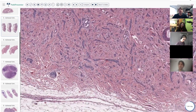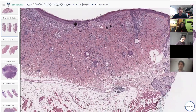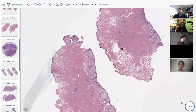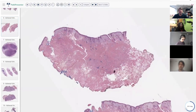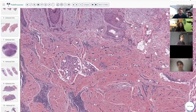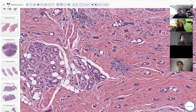Okay, but here's a case though where I'm glad that I had the excision to remove the entire thing so we can actually see the whole lesion. Now, in contrast, and I'll just tell you what the diagnosis is here, this is microcystic adnexal carcinoma. It doesn't look too exciting at first until you get down closer. Sweat ducts and more and more and more, they're everywhere. And yes, this is just background eccrine coils, normal eccrine sweat glands.